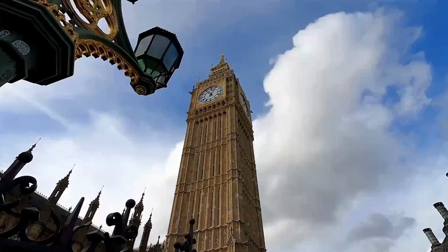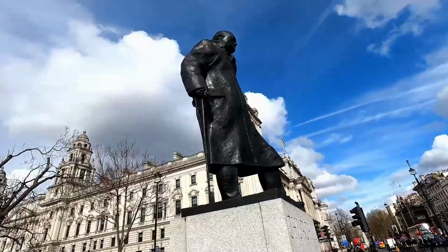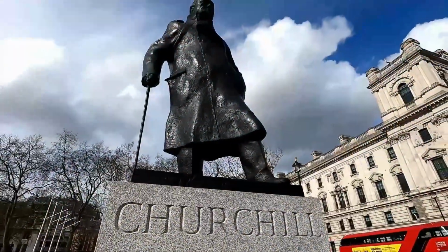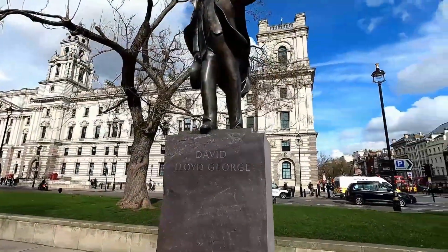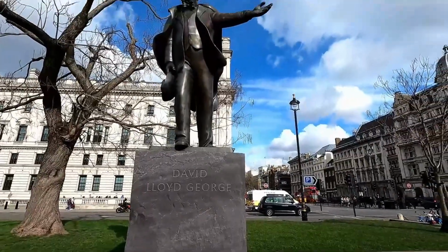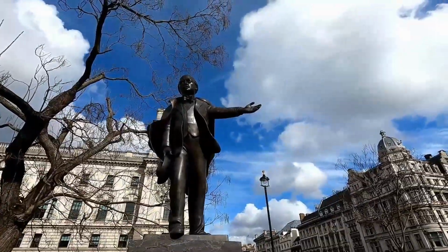What a majestic sound, and what a glorious sight. And then beyond Parliament we come to some statues. This is the statue of Churchill, the famous Prime Minister, and just beyond we've got David Lloyd George. Now he's a very famous Prime Minister, especially in these parts. He's the only Welsh Prime Minister we've ever had. Quite a character he was too.